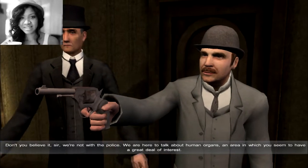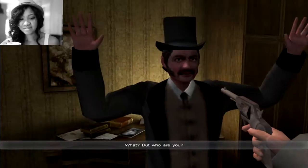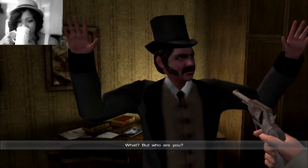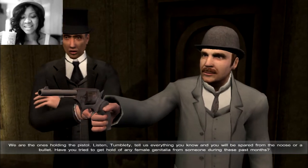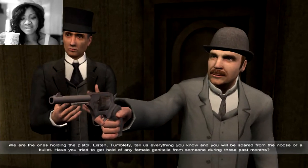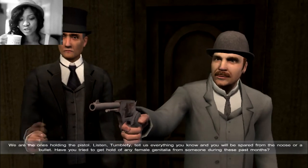We are here to talk about human organs, an area in which you seem to have a great deal of interest. But who are you? We are the ones holding the pistol. Listen, Tumblety, tell us everything you know and you will be spared from the noose or a bullet. Have you tried to get hold of any female genitalia from someone during these past months?